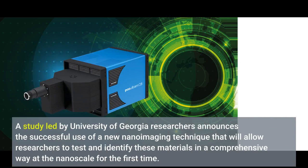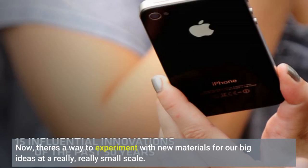A study led by University of Georgia researchers announces the successful use of a new nanoimaging technique that will allow researchers to test and identify these materials in a comprehensive way at the nanoscale for the first time. Now, there's a way to experiment with new materials for our big ideas at a really, really small scale.